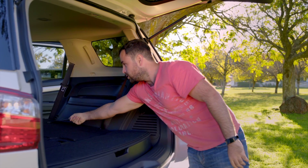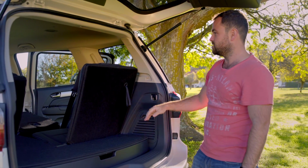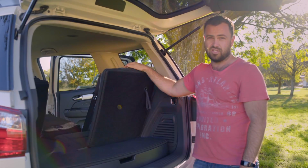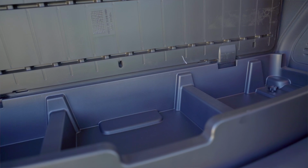Now, of course, this is a 7-seater car, so you just pull on that little lever there, sort of strap. Third row of seats comes up. Not so great for adults, obviously, but perfect for kids. There's a secret little compartment here, which is great for hiding stuff.